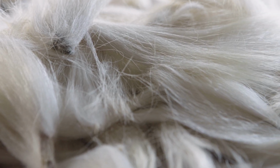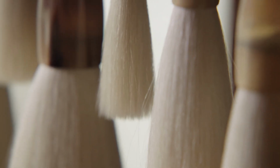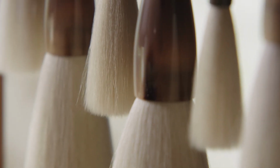Hair from this specific breed of goat is classified as type 3 hair, based on its size, luster, and elasticity. It's a highly sought-after hair for brush making because it's soft yet durable and retains ink well.